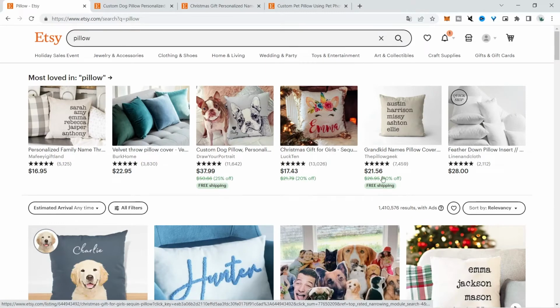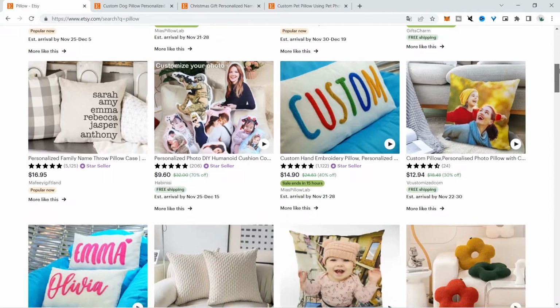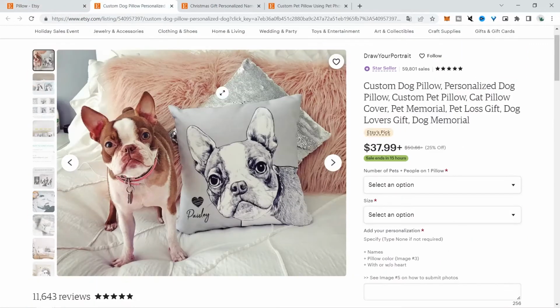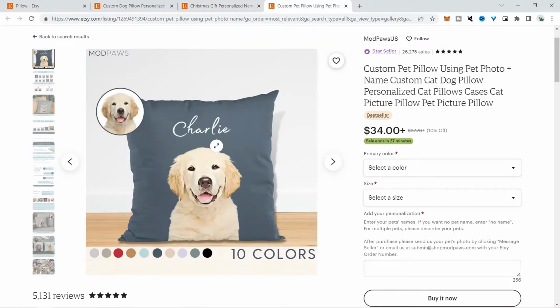I tried to check this pillow product, and we opened the Etsy website again to check and analyze the print-on-demand product. If you just type in the keyword pillow, various pillow products will appear, and you can scroll down and you will find this product.